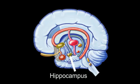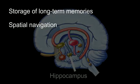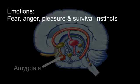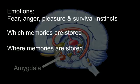Shaped like a seahorse, the hippocampus is involved in the storage of long-term memory and spatial navigation. It is also thought to be involved in Alzheimer's and severe mental illnesses like schizophrenia and severe depression. The amygdala is an almond-shaped set of brain cells located deep within the temporal lobe of the brain. It is involved in many of our emotions like fear, anger, pleasure, and survival instincts. It also decides which memories are stored and where they are stored in the brain.